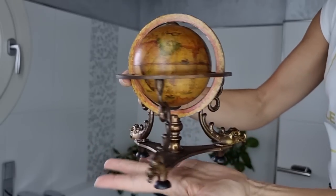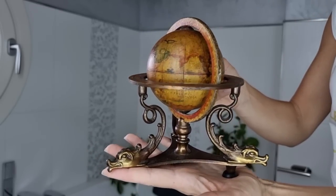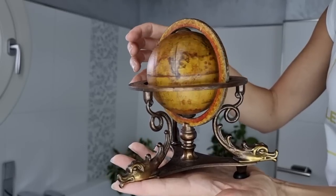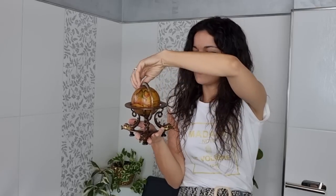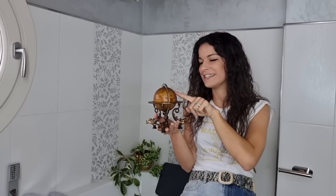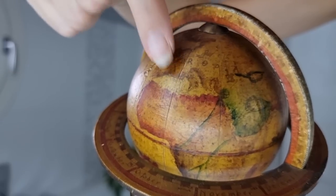For 10 euros I got this beautiful vintage globe. I don't think it's really, really old. I mean, it could be from the 70s, from the 60s, but it's lovely and it has this very vintage patina on it. Look at the pretty legs. Oh, it's actually upside down. I was looking for Italy and I couldn't find it because it was upside down. Okay, so I found it.